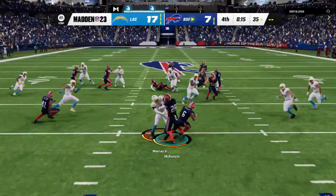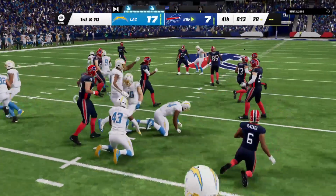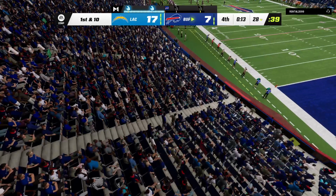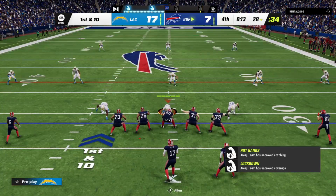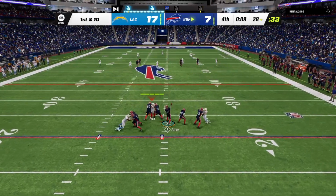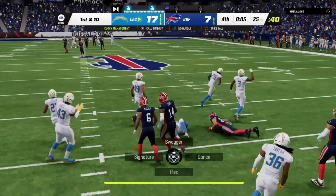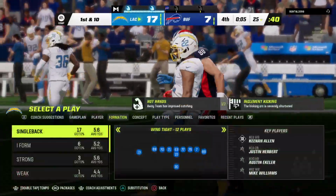Pulls it in at the 13. And they will wrangle it down a couple yards shy of the 30. Buffalo offense ready to go for their next drive. What do you do here down like this in this situation? Do you maybe just pick something out of the playbook you haven't called in a while? You can do that, or you pick something. And this is intercepted, and that should do it. And the Chargers are going to take over once again at their own 25-yard line.